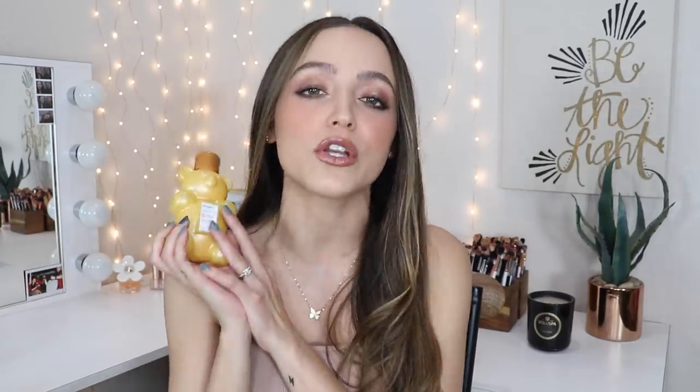It's just as good as that, but it smells so incredible. I know their other mask smells good too, but this one just smells like honey, rich, delicious buttercream. Oh my gosh, this smells so amazing.